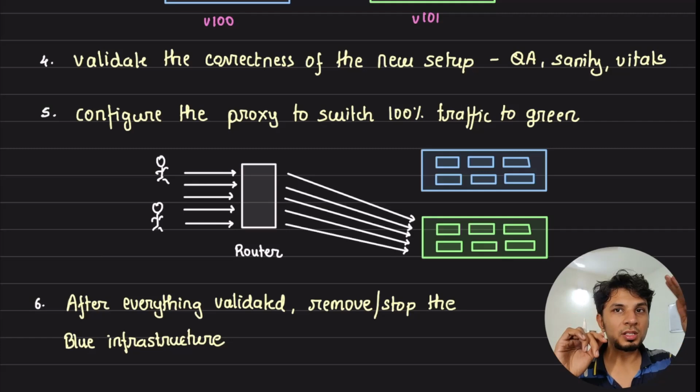So this switch is actually your deployment, where you're switching from blue to green. Once this is done, you would want to still wait for some time. Let's say 5 minutes, 10 minutes, 15 minutes, 2 hours, depending on your use case, depending on the criticality. And you would want to check if everything's working fine. If everything's working fine, you can then terminate the old infrastructure, which is the blue infrastructure.